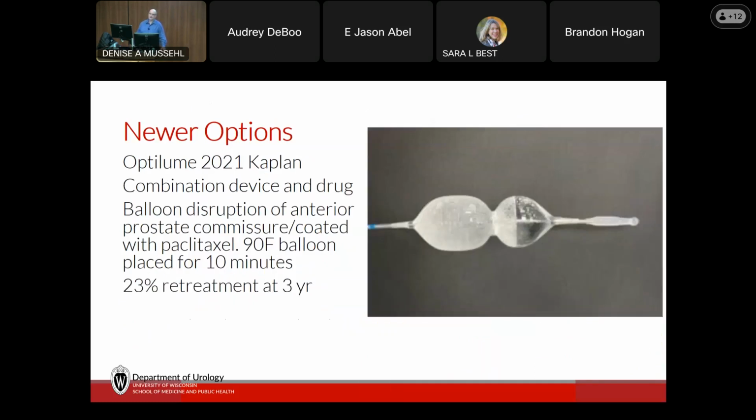Moving on to the Optilume. This is a double balloon that's placed. It came out in 2021, one of the more recent treatments. It was a combination device and drug. The balloon is inflated, and it causes an anterior commissurotomy. And then it's really inflated up to 90 French, and that's left in place for 10 minutes.